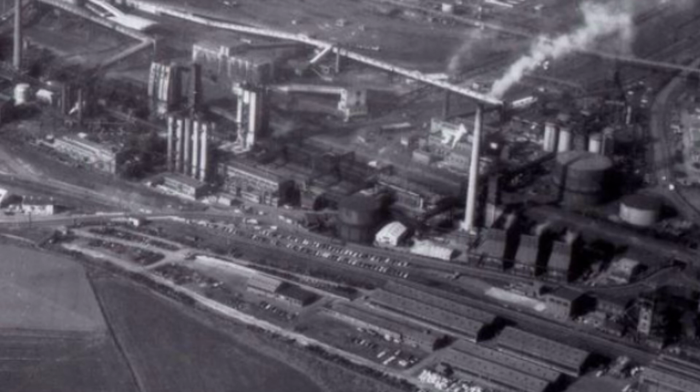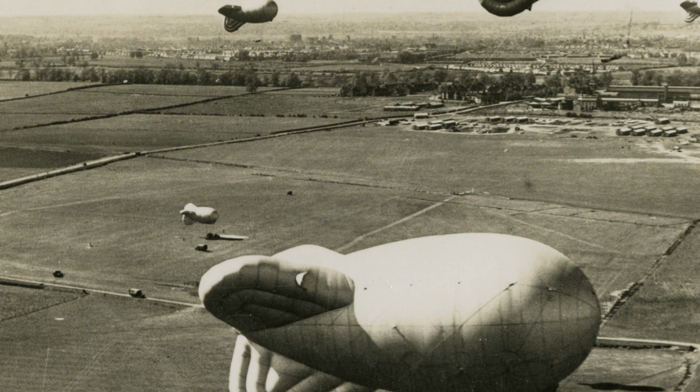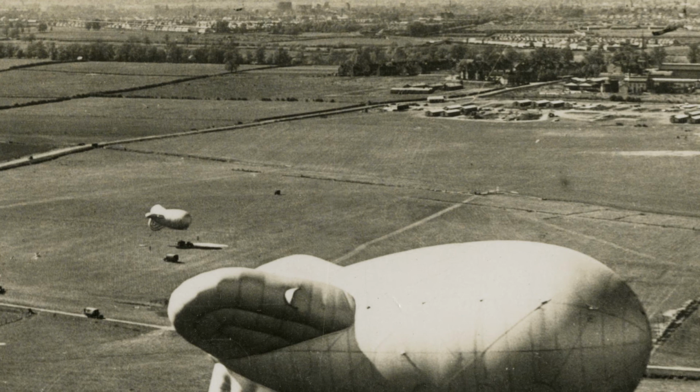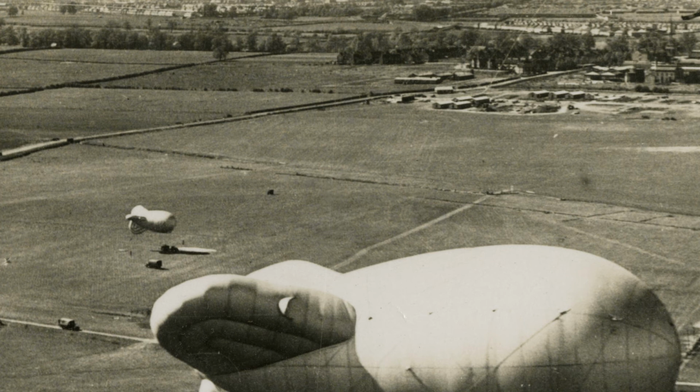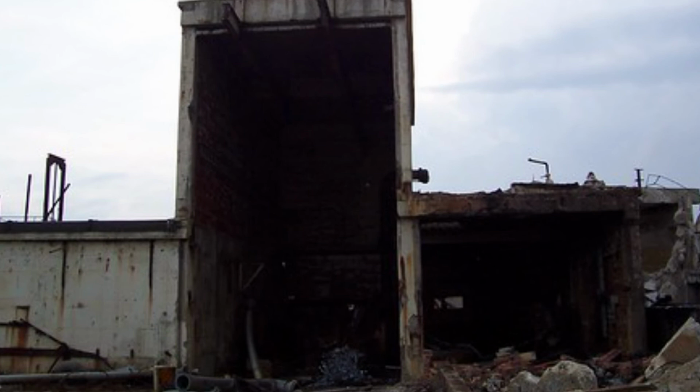Such was the importance of the Manvers Main Colliery in the Second World War, it was protected from enemy bombers by a squadron of barrage balloons, and 2 years' supply of coal was stored on nearby farmland in case the mine was bombed. This practice continued after the war. After the colliery closed in 1990, Wath Manvers had the dubious distinction of being the largest single area of derelict land in Europe. Much of the site was heavily contaminated by toxic byproducts of coal.